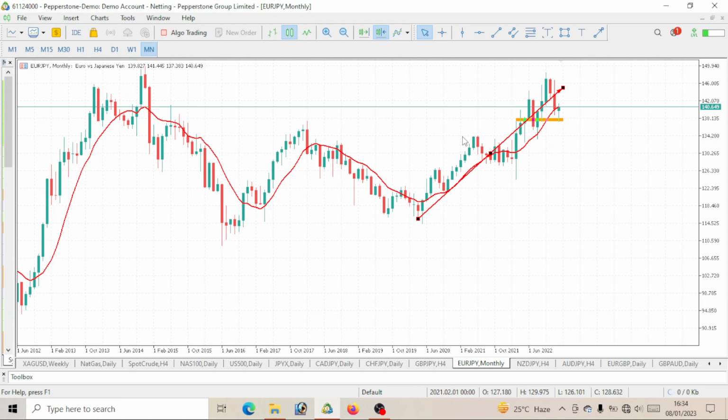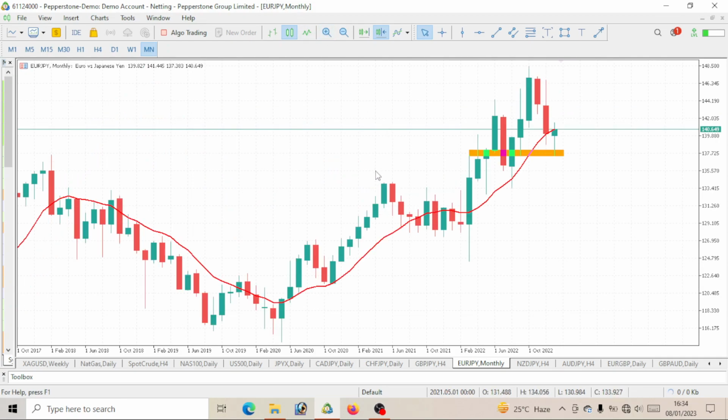That is what we'll be looking at, right? The 10 period is a fast moving average, so it is very easy for us to get it and understand the movement itself. So for the monthly time aspect of it, this is an uptrend move.